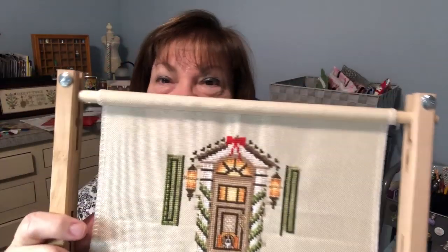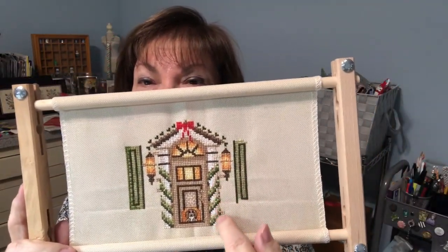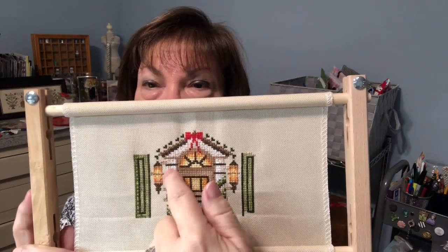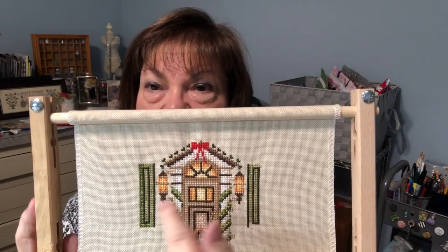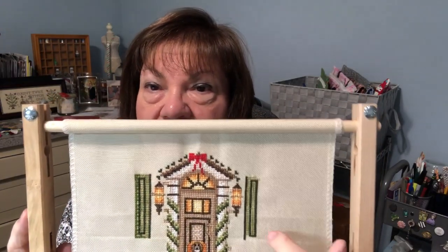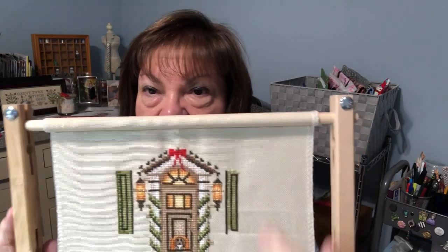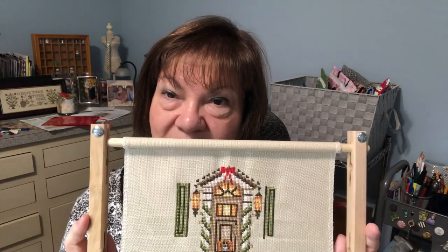And now here is where I got to today. So I did the entire greenery down both columns. I got both lanterns in, and I got this window shade or shutter completely done, and this one almost done. It's got the bottom and one more side to do. But I already had 1,017 stitches, and so I wanted to go ahead and put this away for this time and work on it again later.